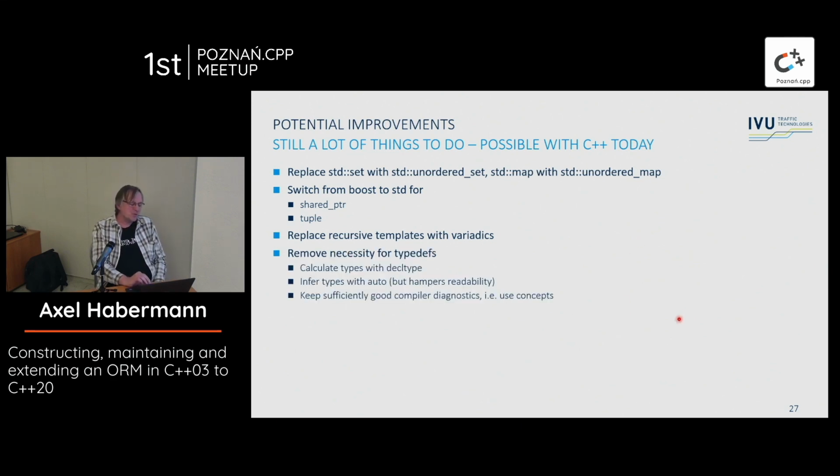We could remove the necessity for typedefs, because since we have decltype, we can calculate types as needed. We can use more auto to infer types and reduce the necessity to have the proper typedefs in the proper places. But we have decided not to do it everywhere because it hampers readability. Because sometimes you don't know, it's just auto.